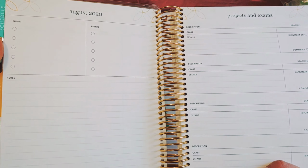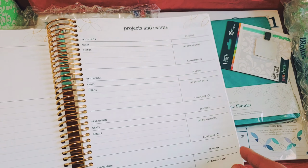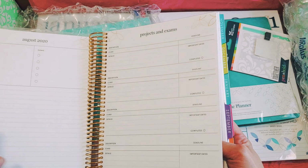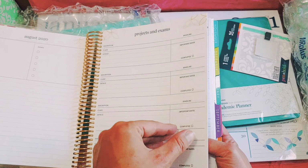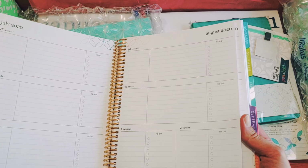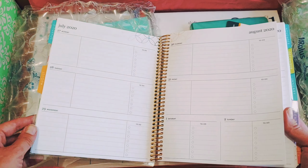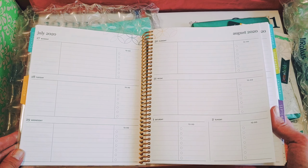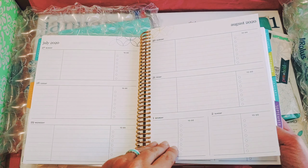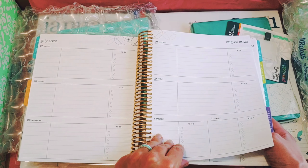So you have your goals, your events for the month, your notes for the month, and then you have your projects and exams. I just know the planner that I had in college. I guess in college was really when I became a hardcore planner. My cat might hop up here just to warn you guys. And then you really start into your days. But I just feel like if I had this, I would have been so much more productive. I was on top of it, but that's when I really learned how I had to plan my time. It starts July 27th for the August start.